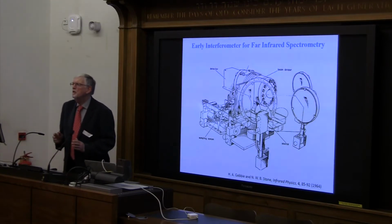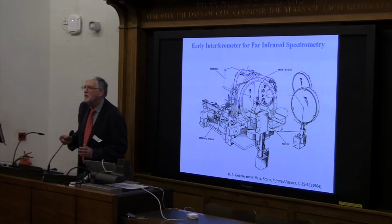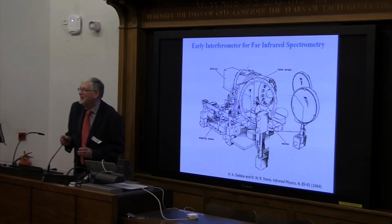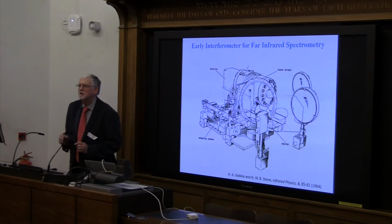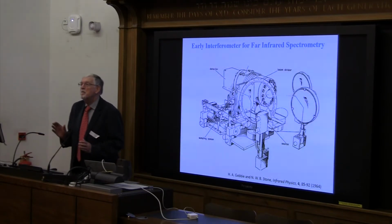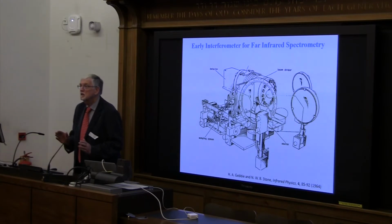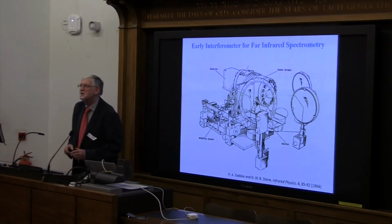And the output of the detector, what was actually the interference record rather than the interferogram, was put out on paper tape. And so you could hear it, and its data rate was about 1 hertz. So you could hear ka-chunk, ka-chunk, ka-chunk all day. Except when the mirror stuck, in which case you could hear ka-chunk, ka-chunk, chunk, chunk, chunk, chunk. And then you knew you had to start again.